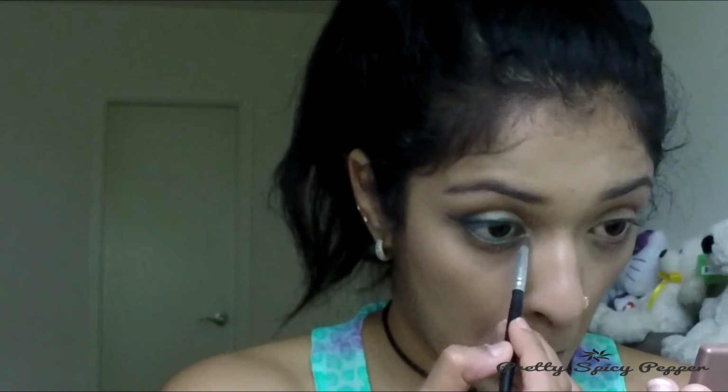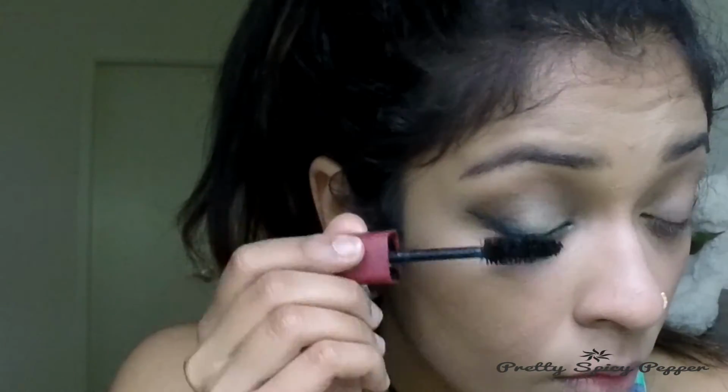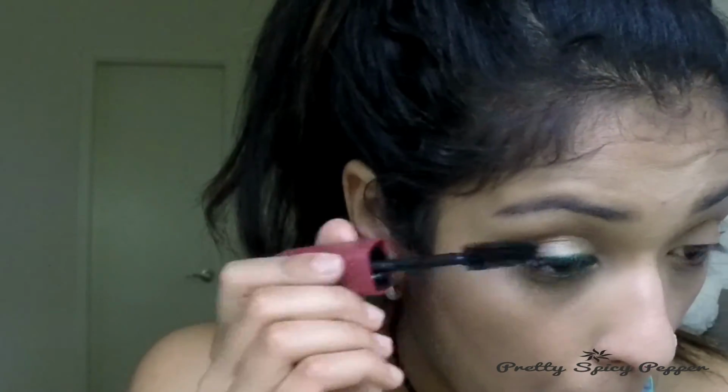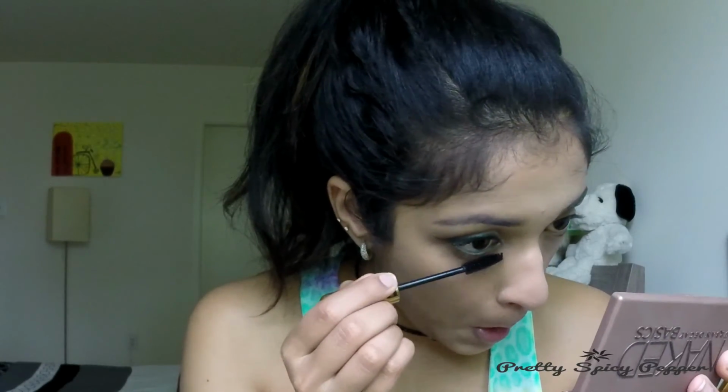Next, I'm going to take the shade Venus and highlight my inner corner of the eye, following which I am going to take the mascara by Essence, the Punk Volumizer Mascara, and apply that on my top lashes. After having applied that on my top lashes, I'm going to take the MDM Flow Greater Than Mascara and apply that to my lower lashes. One eye is done. I'm going to finish the other and be back.